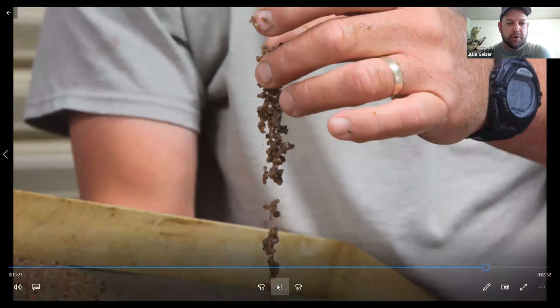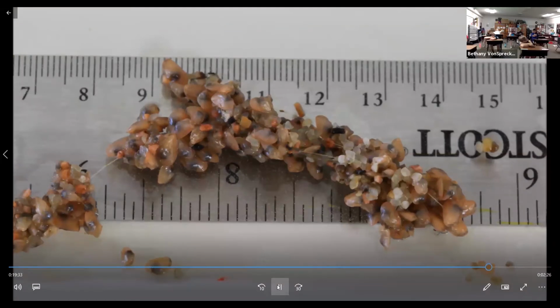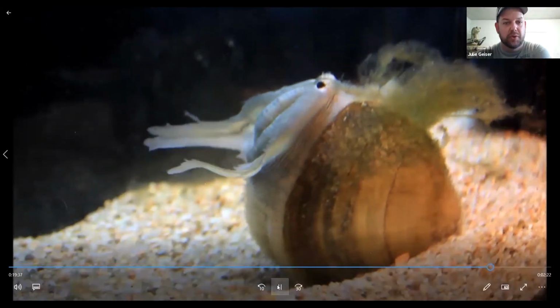What we're trying to do is produce a mussel that's about 15 millimeters, which we believe is about how big they'd get in the wild in 1 year. So that's what we're trying to mimic. So that's when we stock them, is we'll actually grow them for 2 years.